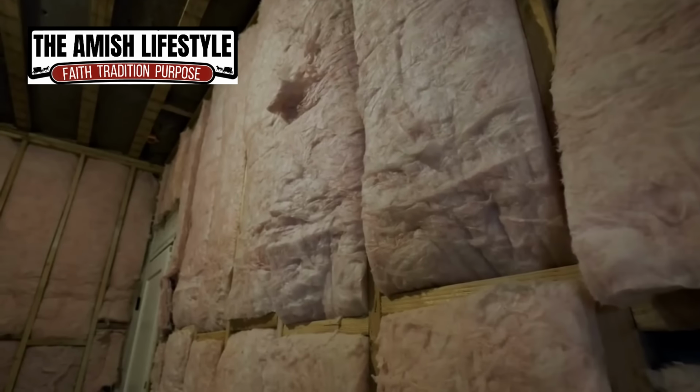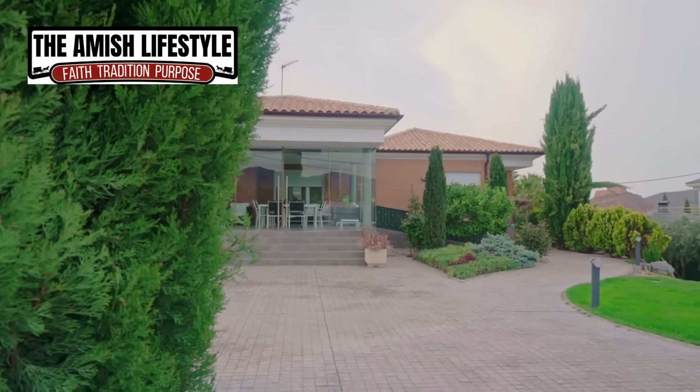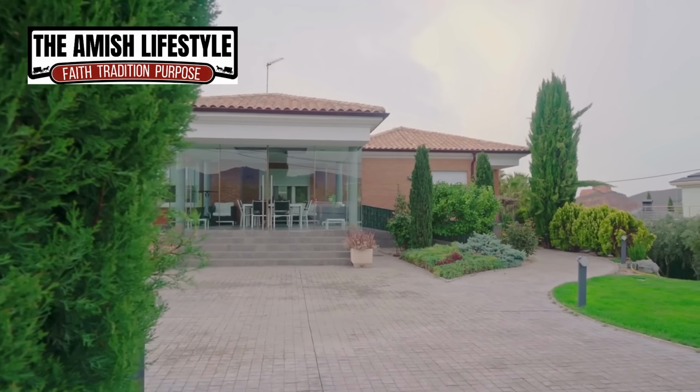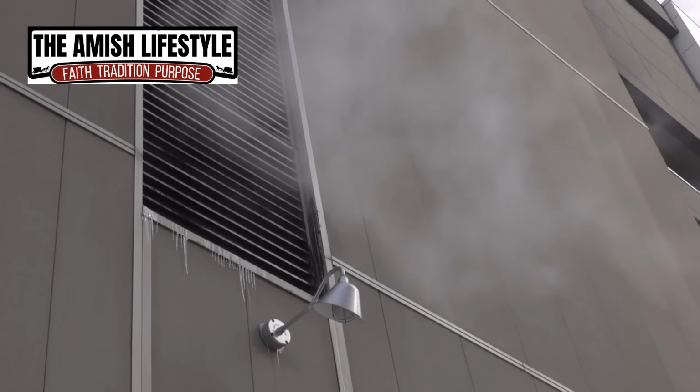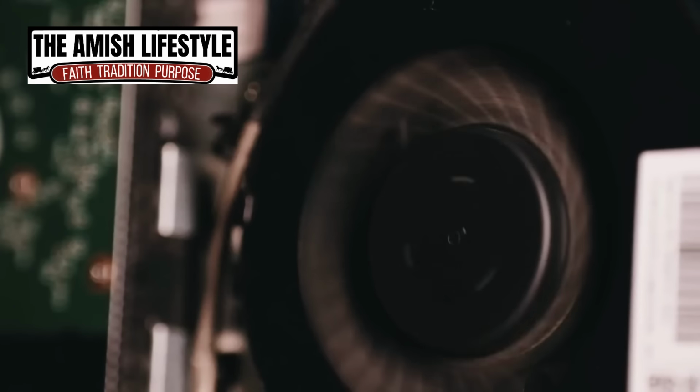But it's not just about keeping the heat out. It's also about trapping the cold in. At night, when the air cools down, Amish families open their windows to let fresh, chilly air flow inside. Then, once the sun starts to rise, they close everything up tight. That cool air gets trapped inside the thick walls and stays there all day. It's like putting ice in a cooler. Once you close the lid, the cold stays in.